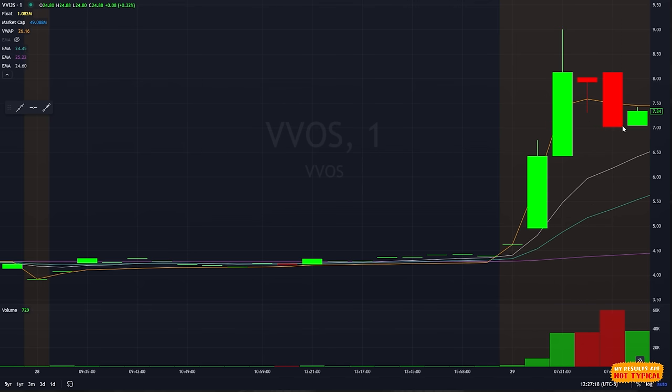It came right to that level, a 50% retracement. I say if it retraces more than 50%, I don't like it. This came right to 50%. But rule number three, volume weighted average price. This orange line here is our VWAP, and it broke below the VWAP. That's not good. So I wasn't interested in it at this point.